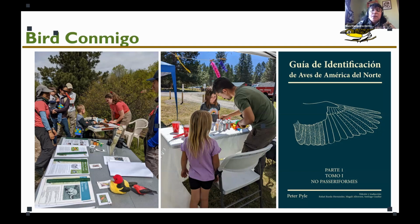And so we, with the Bird Population Institute, got the Guide to North American Birds translated into Spanish. A lot of people might know this as the Bird Banders Bible. We think this will be a huge help in our training program, other training programs throughout the US and Mexico, and hopefully will help increase bird banding throughout the Western Hemisphere.